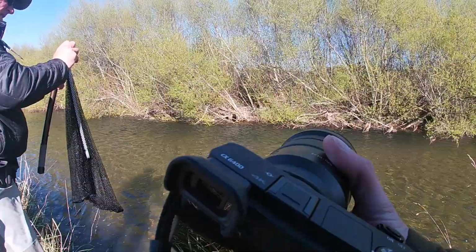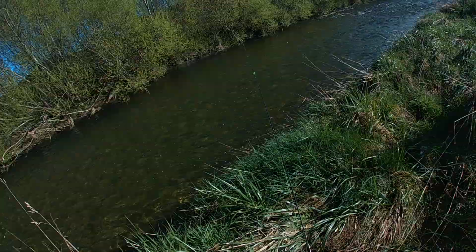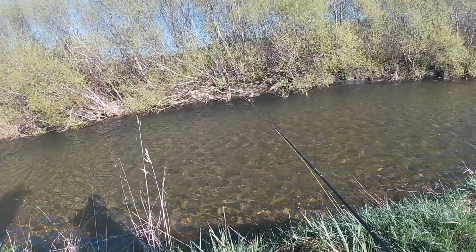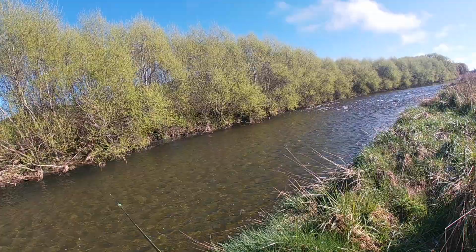I think it's a lot easier having my net hanging off my waist, because otherwise I have to half take my pack off. So I missed that hook up because that fish came out within 3 or 4 seconds. He came from the dark to the shadow, and Chris did one little cast and boom, it was on. I thought it was a rainbow, it was quite silver.